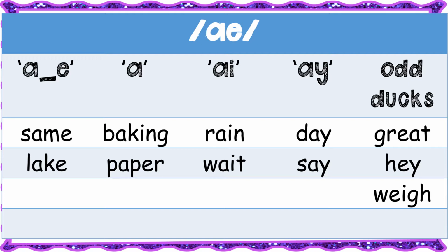Paper. Now that ER, that's an /er/ sound. But paper, it's kind of like that E still goes with the A. But the A says its name in that one. Rain and wait, your AI says A. Day and say, your AY says A. And the little odd ducks that don't always say A. Great, here your E and your A are saying A. Hey, what two letters say A in hay? EY, right? And way is that really, really odd one, EIGH, says A.